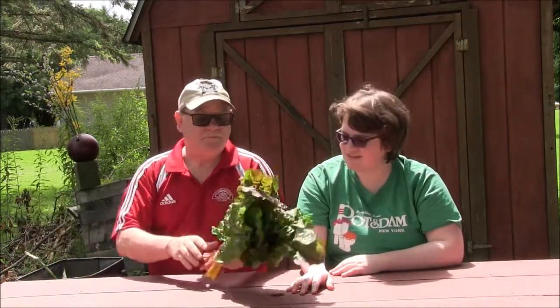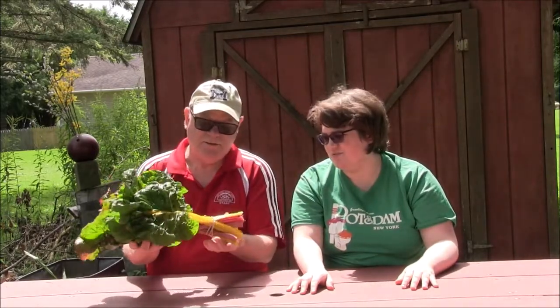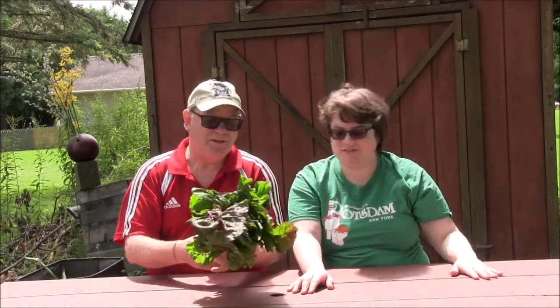Let's take a look at what we got this week. Okay, here's your first test. What do you suppose that is? It looks like rhubarb, but it's too small to be rhubarb. Yeah, it's not rhubarb. The stems kind of look like, I don't know. I'm pretty sure if all else fails, it's probably kale.